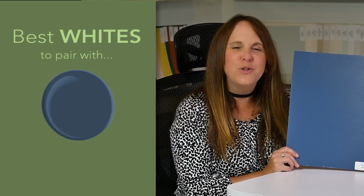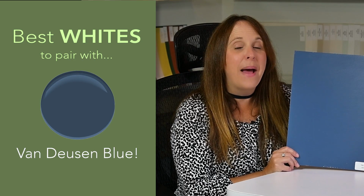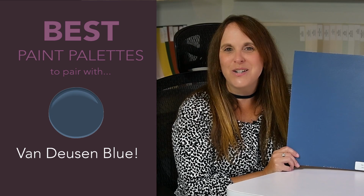Van Deusen Blue by Benjamin Moore. Oh, I just love a moody blue, don't you? So today we're going to break down what the best whites are to pair with Van Deusen Blue, whether it be for your trim, your ceiling, or maybe some white cabinetry, as well as the best paint palettes that you could pair with this gorgeous color.